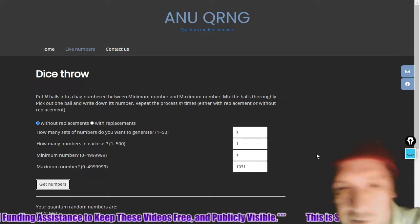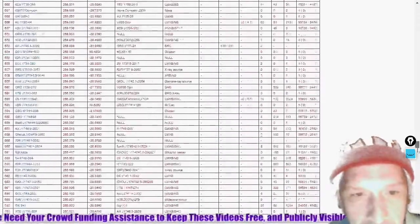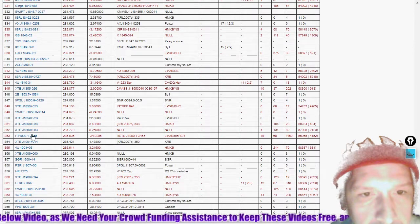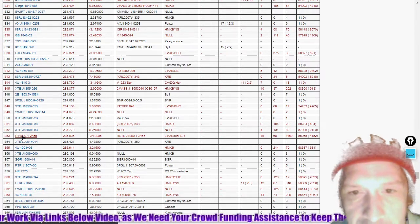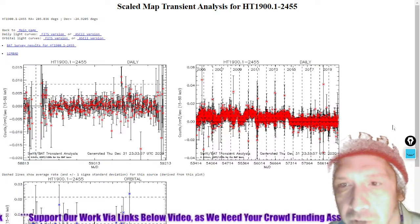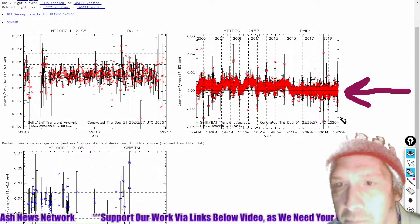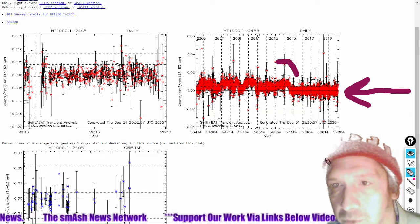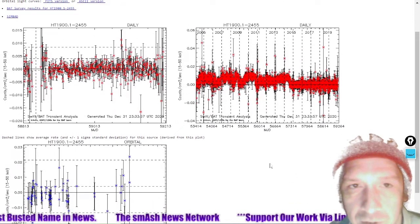And let's look at a random object. Today's random object is number 853 on the Neil Gehrels Swift BAT X-ray Observatory. So 853 would be HT 1900.1-2455, a low mass X-ray binary / millisecond pulsar. So this is an interesting variable object here. Look at the variable X-ray output. You see this weird ramp down happening here around 2014. So that low mass X-ray binary, there are the X-ray transients from that.